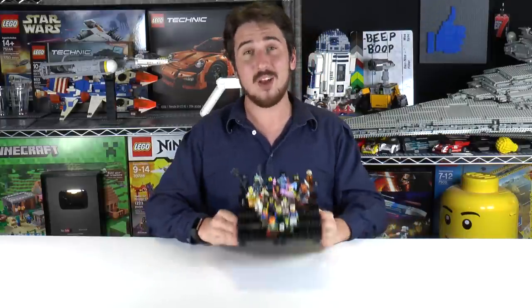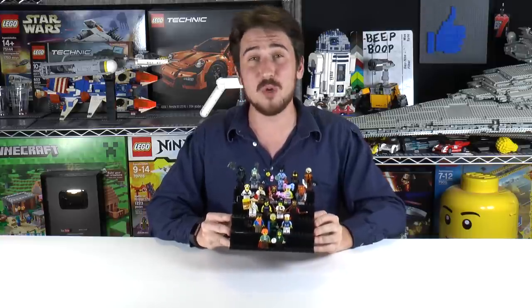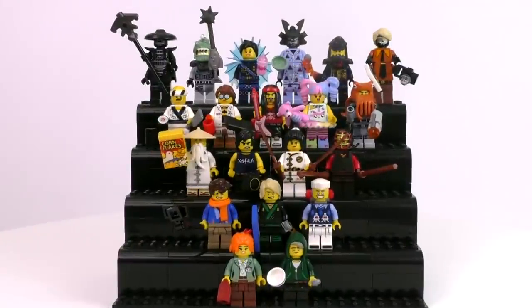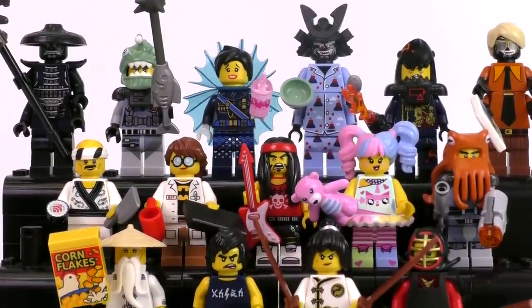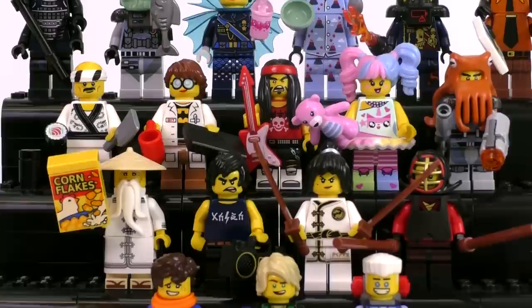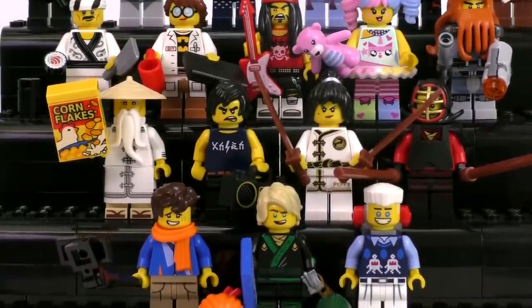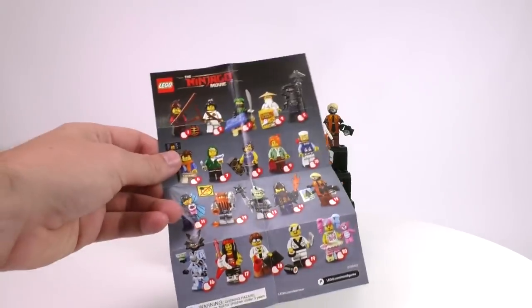Today we are doing a collection review of all 20 of the LEGO Ninjago movie collectible minifigs. The collectible minifigure series includes 20 figs in total, and what makes them collectible is, of course, the prints on their bodies, or at least most of the bodies, are exclusive, and if not that, then they come with some sort of exclusive item. There's a lot of fun creative designs here, and I'm gonna go through this collection just in the order that we get from the little piece of paper on the inside.